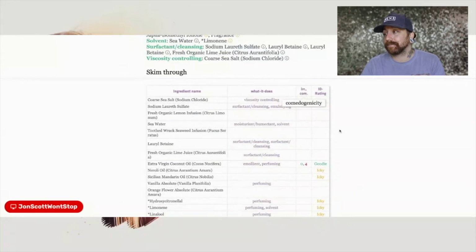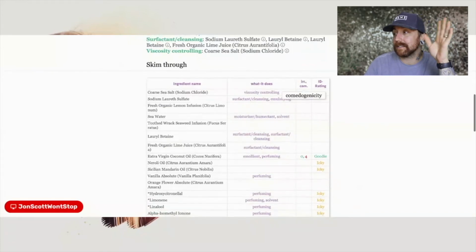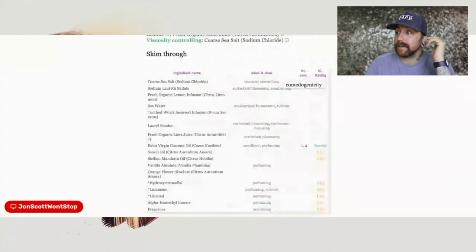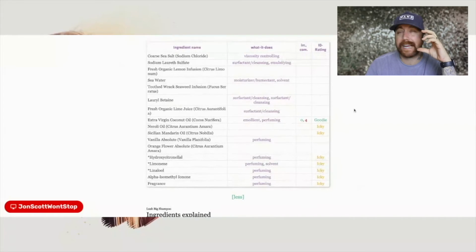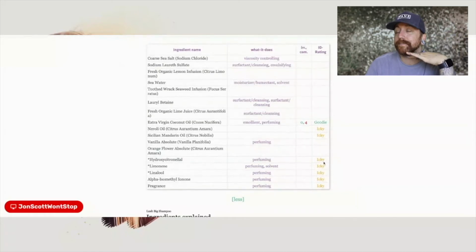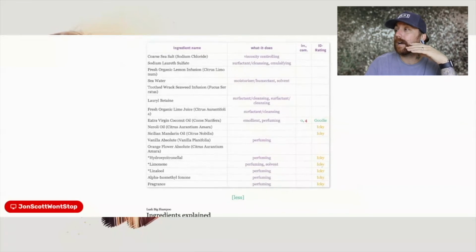So, yikes. Yikes. So the comedogenicity is high. The irritancy is not so high. Comedogenicity is its ability, I think, to affect the skin acne-wise. I believe that's what that means. I'm not going to sit here and pretend like I do know what it means. Those that do know, go ahead and correct me in the comments below. Yikes. So it's neutral, neutral, neutral, neutral, neutral, neutral, neutral.